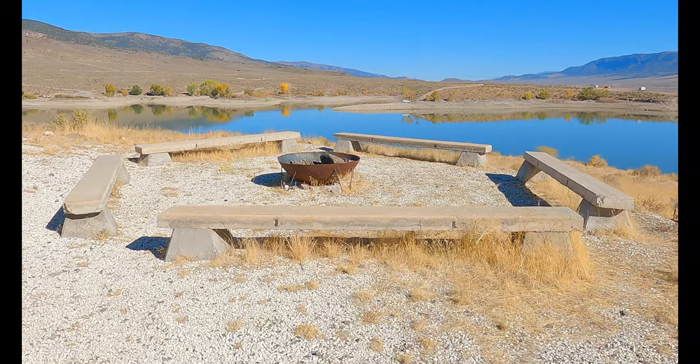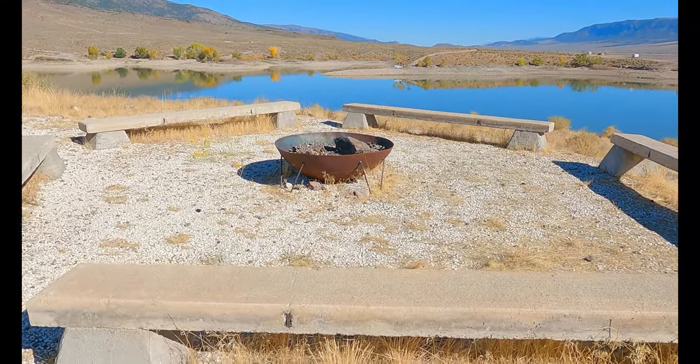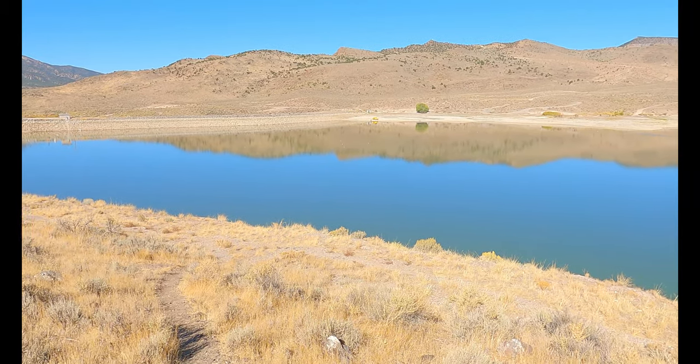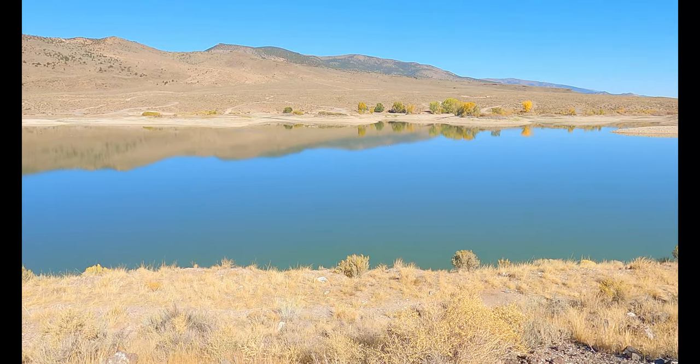Now this is a really cool fire pit. Could you imagine at night having a bonfire right here overlooking the lake? That's just crazy. Well, anyway, I'm gonna head off to my next stop, which is Fish Lake, which is gonna be about an hour drive from here.